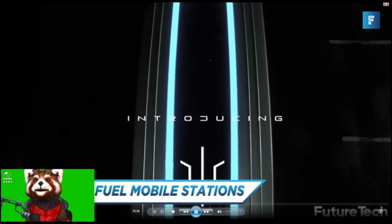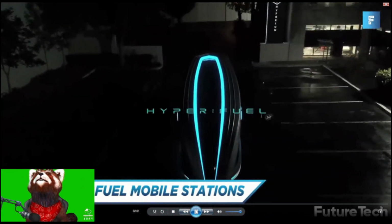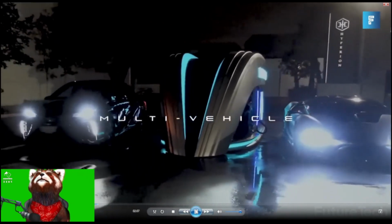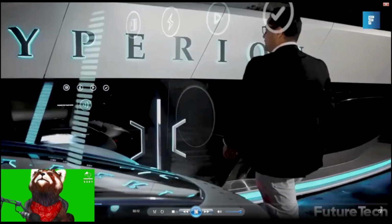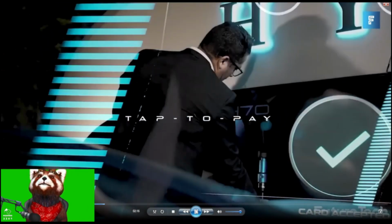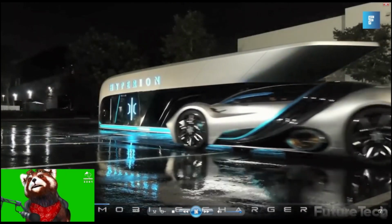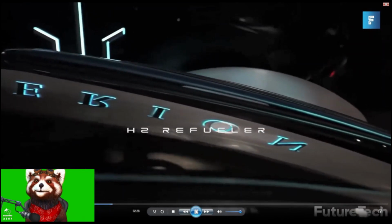Hyperfuel mobile stations. Move over, gas-guzzling dinosaurs. Hyperfuel mobile stations are here. These portable units can service both hydrogen fuel cell electric vehicles and battery electric vehicles, which is great news for anyone who can't decide whether they want to save the planet or just look cool driving a Tesla. These mobile stations are also eco-friendly. They produce hydrogen on site using water electrolysis powered by solar panels on the roofs. That's right. They're basically like a fancy science experiment that you can drive up to and stick a nozzle in.